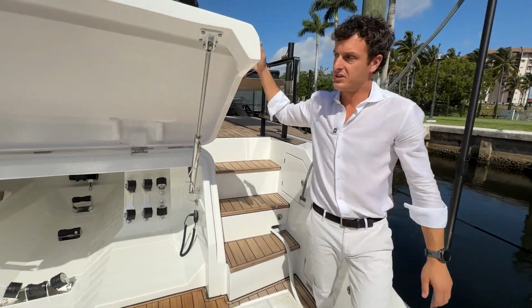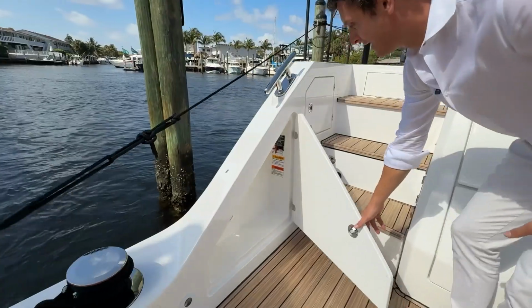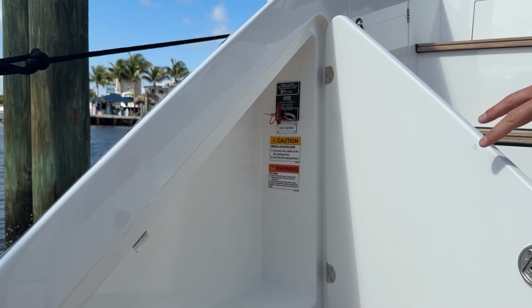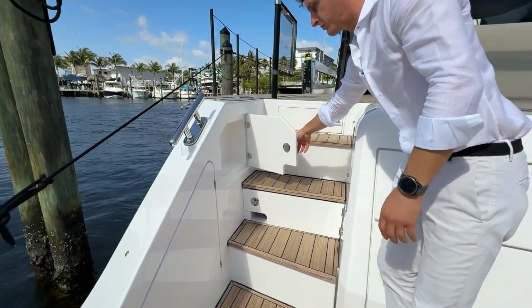Let's get on from the port side. Here on the port side, we do have the fire extinguishing system and plenty of storage that can be used for any needs. While over here, we still have a little storage compartment as well that can be used for any need.